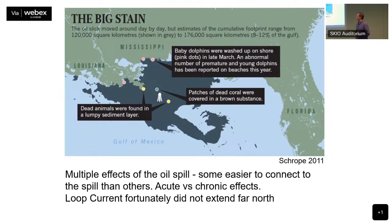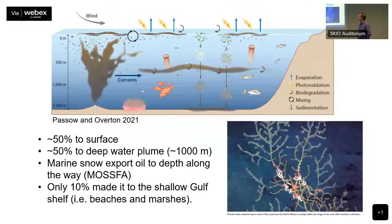And then we have to also keep in mind there's some really acute effects that look horrible. And then there's also effects that are a lot harder to see, that are chronic in that population, such as the dolphins and things like that. And fortunately, the loop current wasn't extending that far north during the time the oil spill happened. Otherwise, it could have had a much larger footprint.